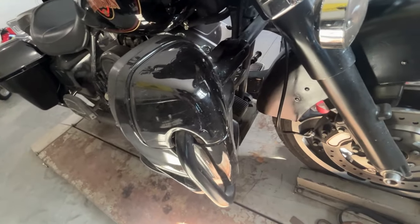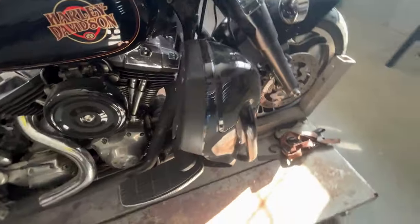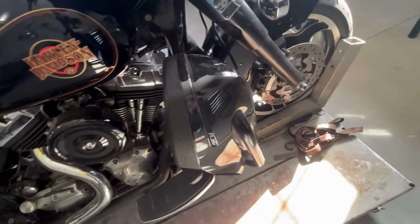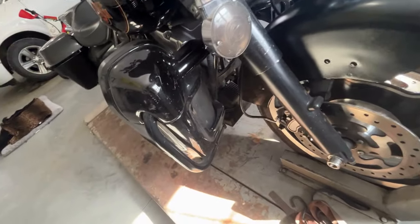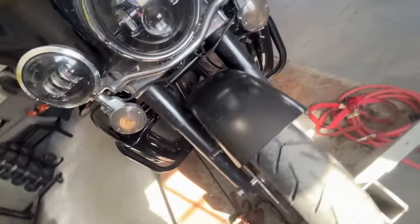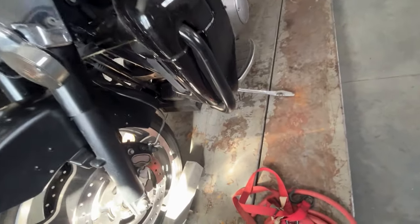All right, guys, so here's the crash bars bolted up with lower fairings on them. They work beautiful. Lower fairings are nice. Living in Maine, you gotta ride in some cold weather. They really do block the wind, let me tell you. They bolted up perfect, nice and straight. No issues with the black powder coat. Everything's been holding up really well.